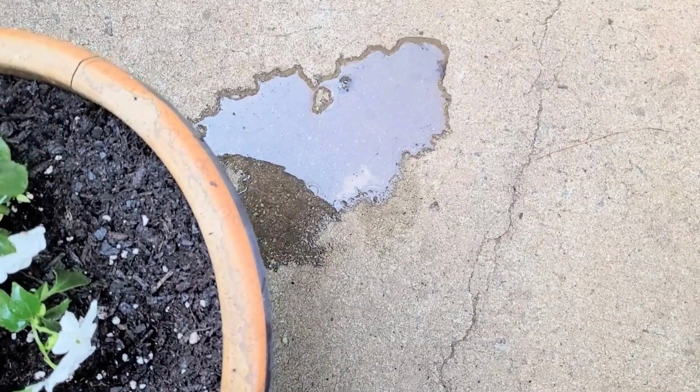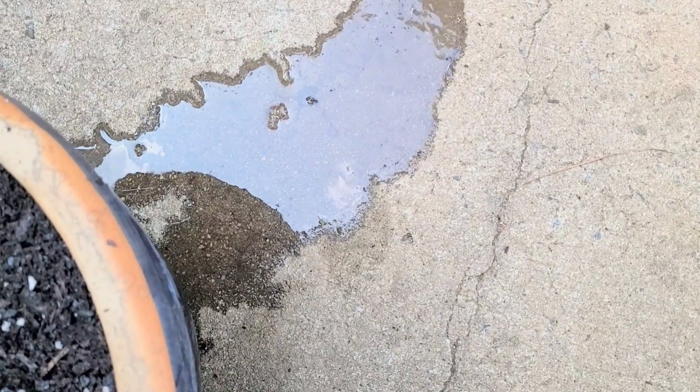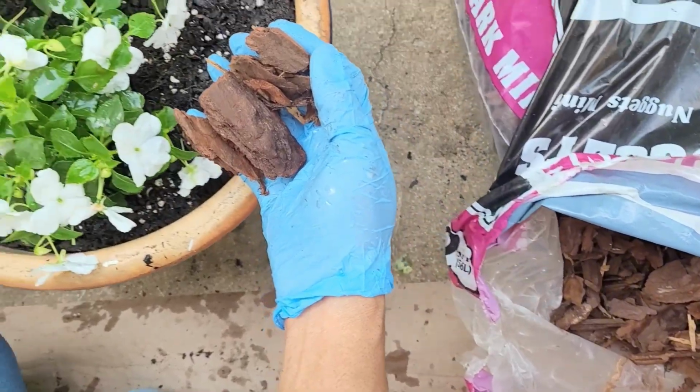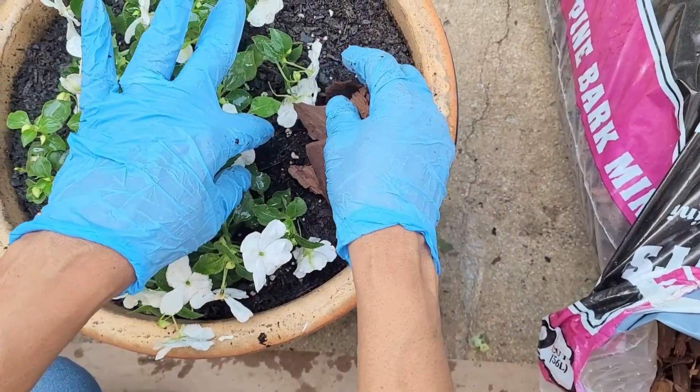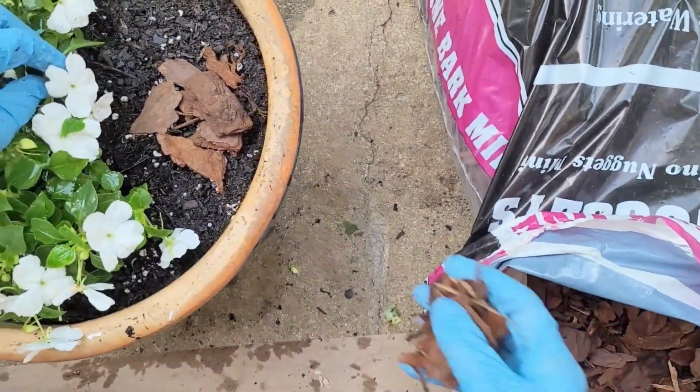And a good check too is to make sure that you see water running from the bottom, so it got a good soak and you are good to go to the next phase, which is to add mulch. And if you've been watching my videos for a while, guys, you know that I always, well, not always, but I usually try to put mulch on my plants.